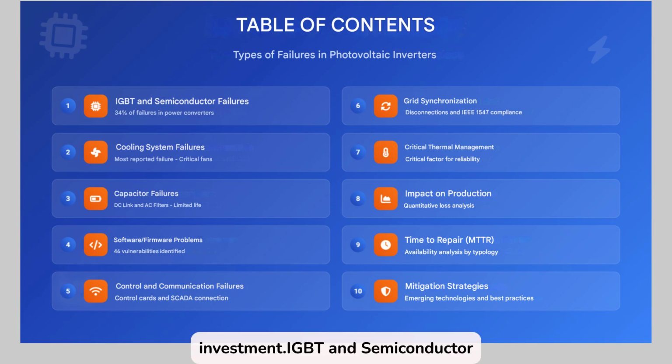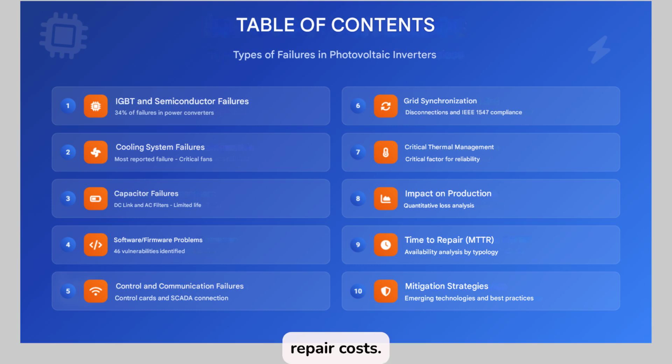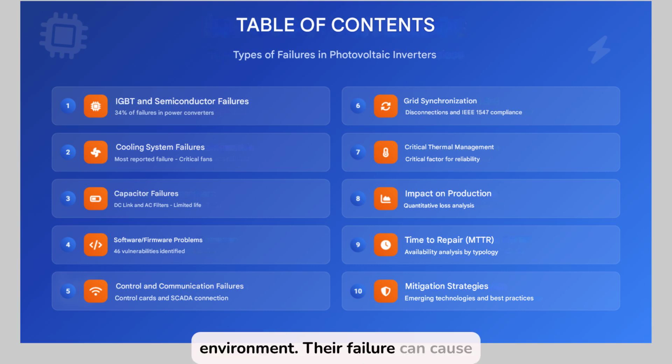IGBT and semiconductor failures. Critical failures with high repair costs. They represent 34% of power converter failures. They directly affect energy conversion capacity and often require extended shutdowns. Cooling system failures. These are the most common failures. Fans and heat sinks degrade over time or become blocked by dust, a hostile environment. Their failure can cause overheating and collateral damage.